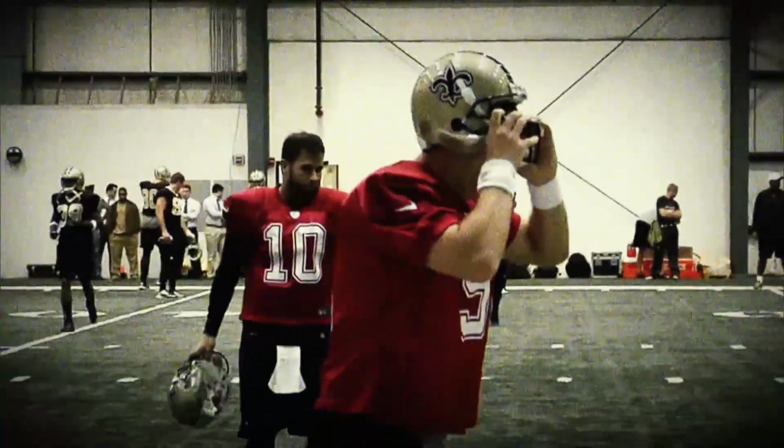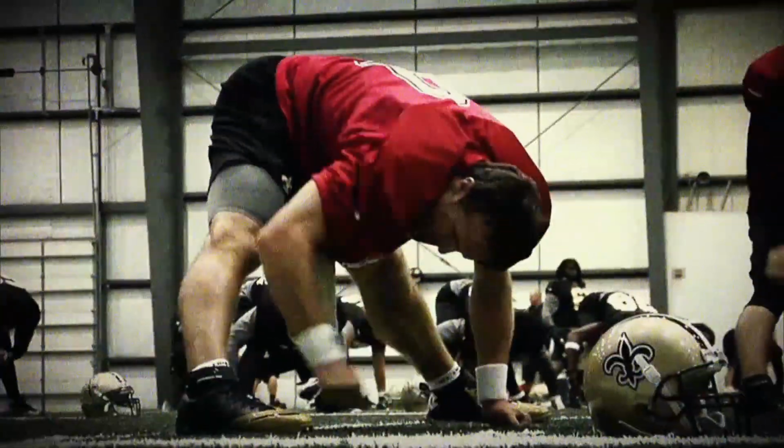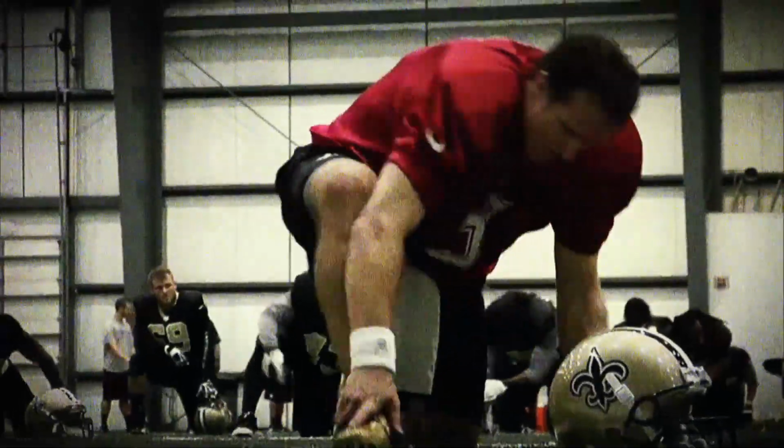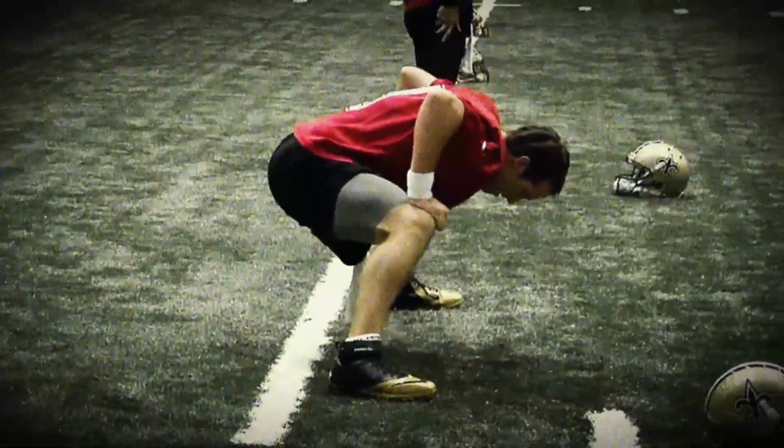Seeing Drew Brees, for example, quarterback from the New Orleans Saints, come back and have such a great career after a devastating shoulder injury was probably one of the proudest moments I've had.